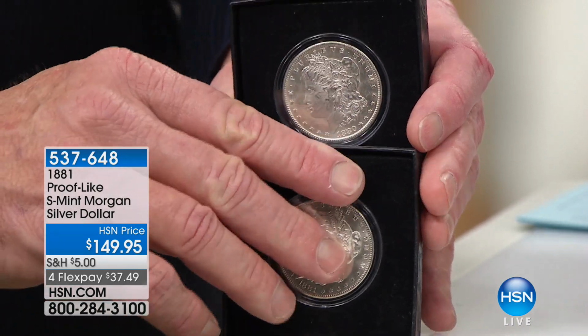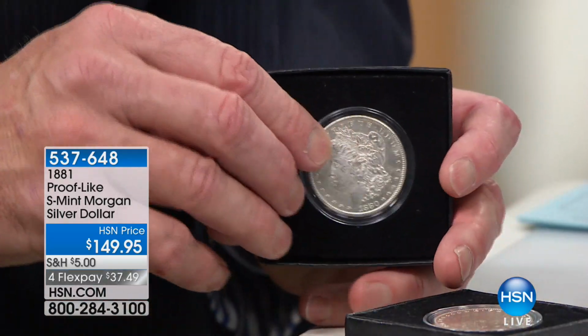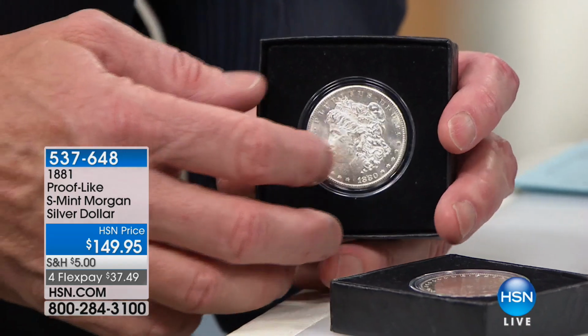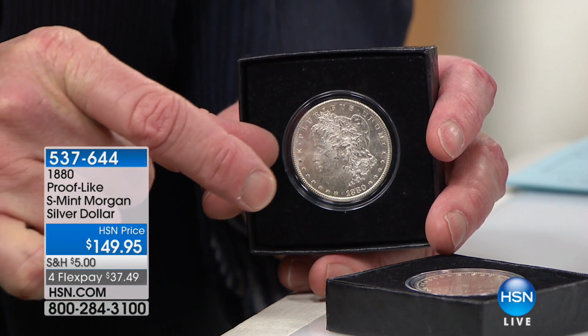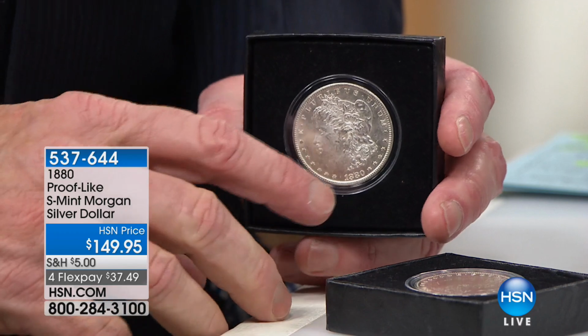With that incredible proof look that we're going to have right there. And these are proof-like, and there's a very specific designation for proof-like. You have to be able, with a 100-watt light bulb on it, take a 12-size type print and be able to read it at 5 inches in the reflection of the coin itself. I think that is the exact determination of that.